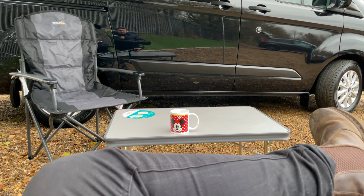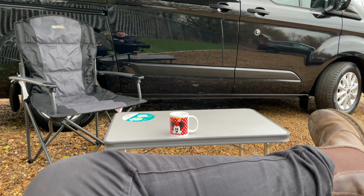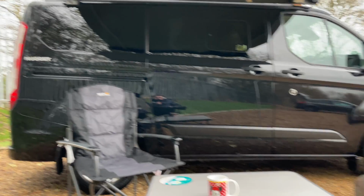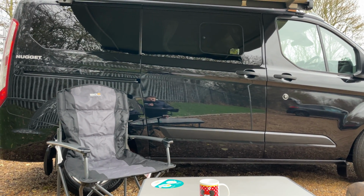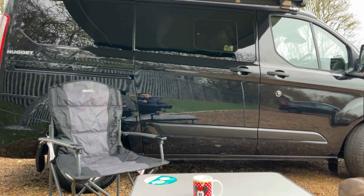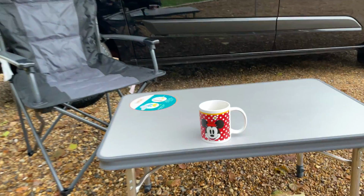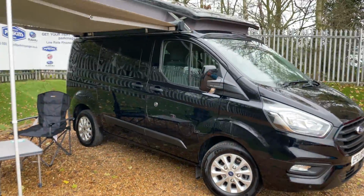And a quick fact to begin with: the definition of nugget: a small lump of gold or other precious metal. And can I give to you a very precious lump of metal in the form of this beautiful Agate Black Ford Transit Custom. So let me stand up off of my perch and let me tell you everything you need to know about this beautiful Ford Transit Custom.